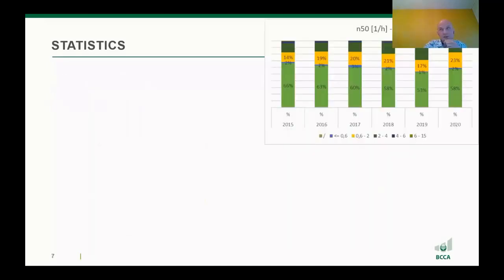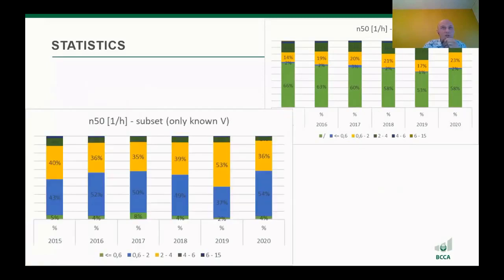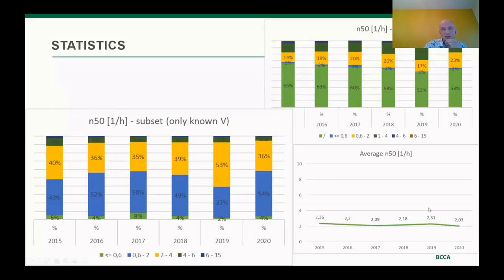Next slide is the n50, so the air changes for this parameter. For about 60%, we cannot calculate it because the internal volume of the building is missing. And if we take a closer look at a subset with the known internal volume, where we can really calculate the n50 value, then we see maybe some more fluctuations, as this subset contains about 1,000 to 3,000 tests for each year. So we see more fluctuations, but again, no clear evolution towards better air tightness. This becomes maybe more clear if we take a look at the average n50 value, which stays at about 2 air changes per hour.